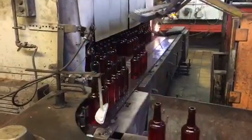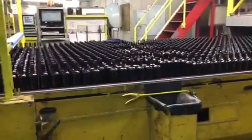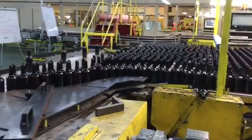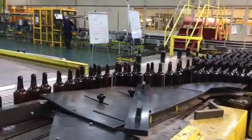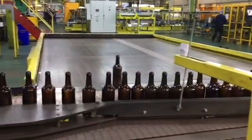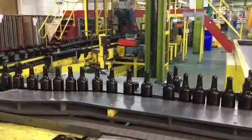Anyway, here are the bottles being made, getting ready for their transit on to their final destiny, being filled with awesome beer. Millions of bottles are produced in this factory. Here they are all lining up, getting ready to go for their final quality inspection prior to being released.